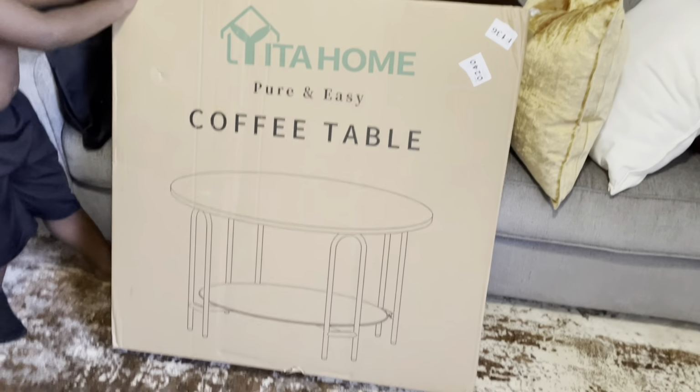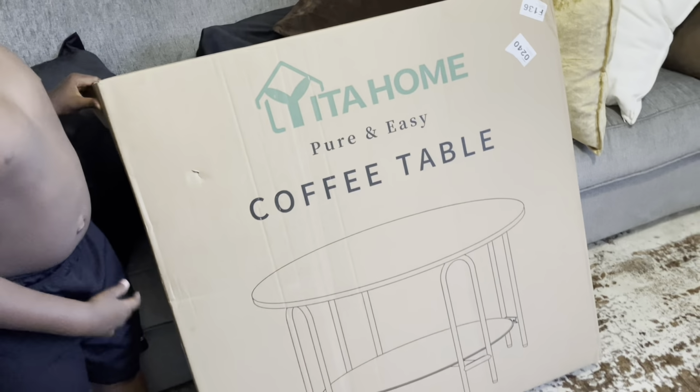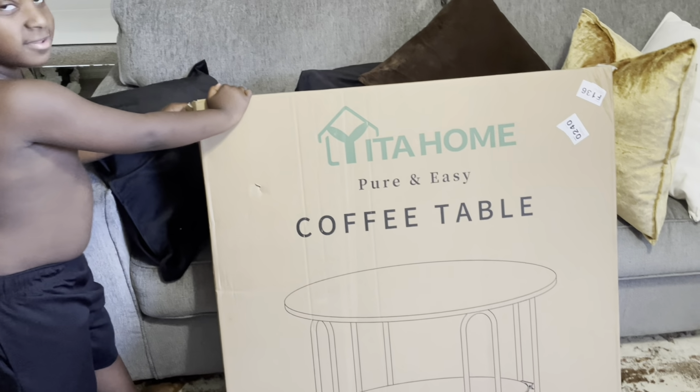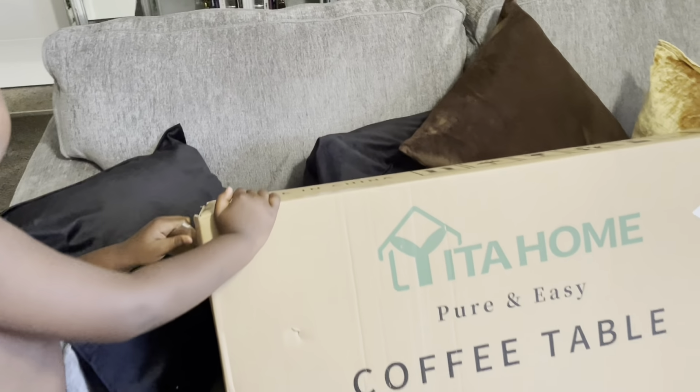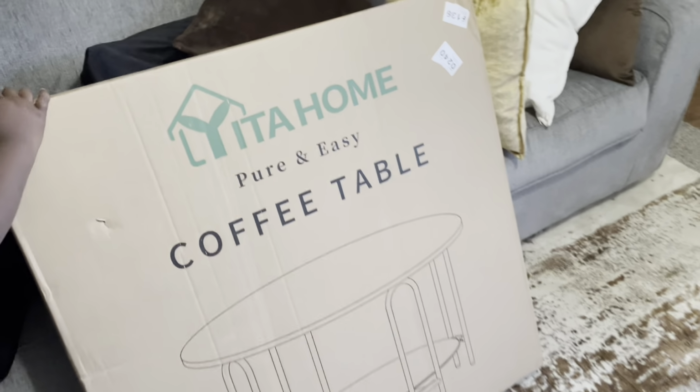But I'm gonna show you guys the table. So this is the table here. It's all boxed all up, so we're about to unbox it. My baby already turned the box open. Listen, I don't want to rip it, because I want to save the box just in case I want to put this back in there.